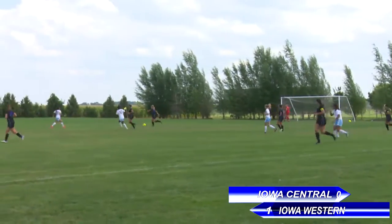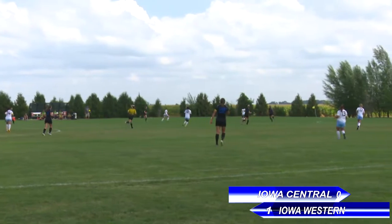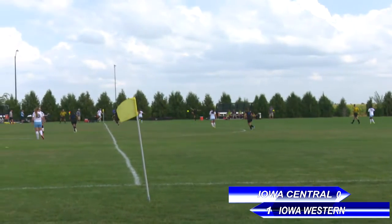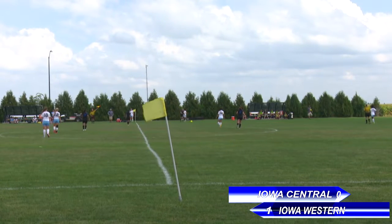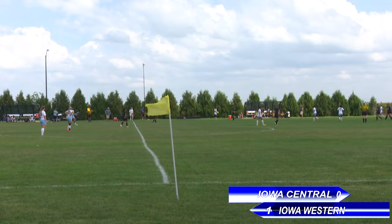In a half that, for the first third and last third, has been controlled pretty much by Iowa Western, Iowa Central's still in it and does have the ability and talent to attack forward. So, again, this is nowhere near a moot point. Iowa Western only up 1-0.